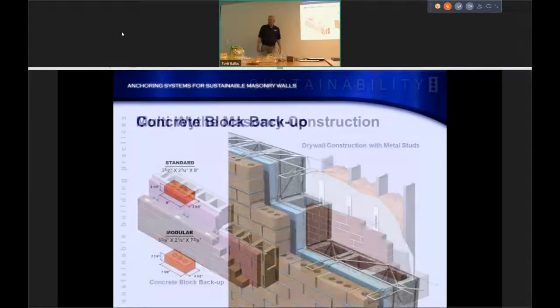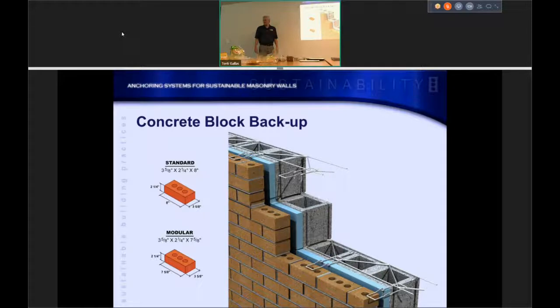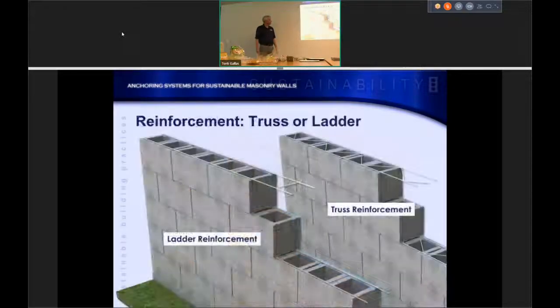Do you do much block? Not. Should I skip through this pretty quick? All right, let me just go through this. There is one or two slides I do want to stop at.